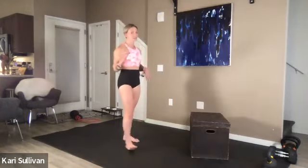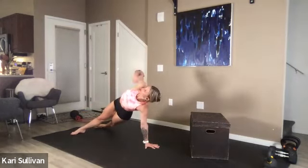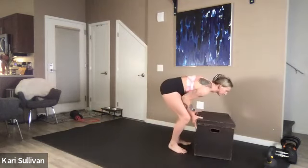When we finish that side, we're gonna go down to the floor and you are going to be in a side plank. You're going to row and reach towards the floor, row and reach, okay? Again, that's a superset. So we're combining things back to back.